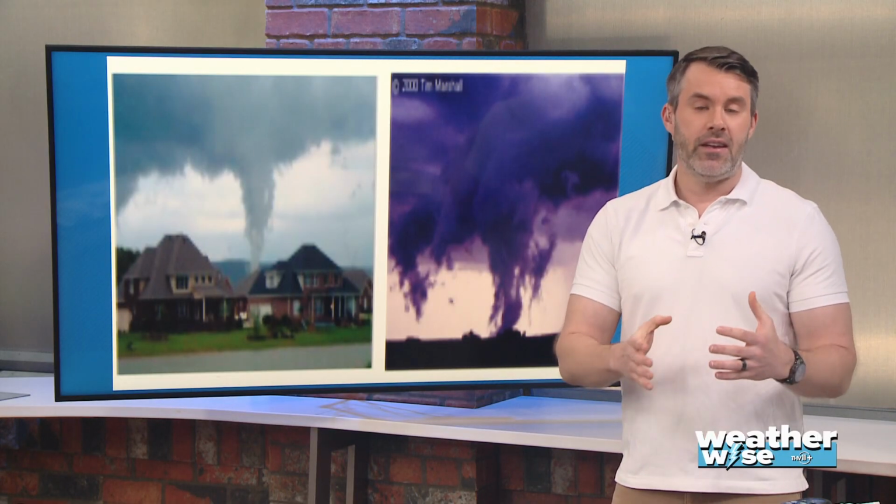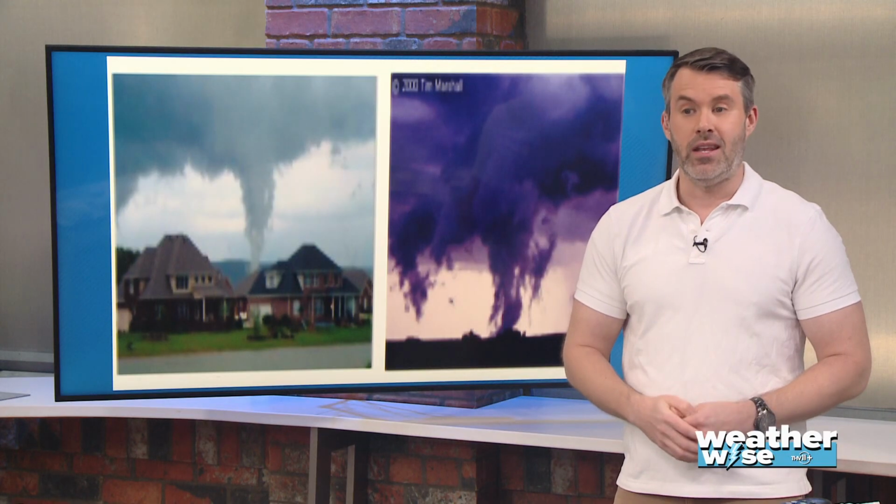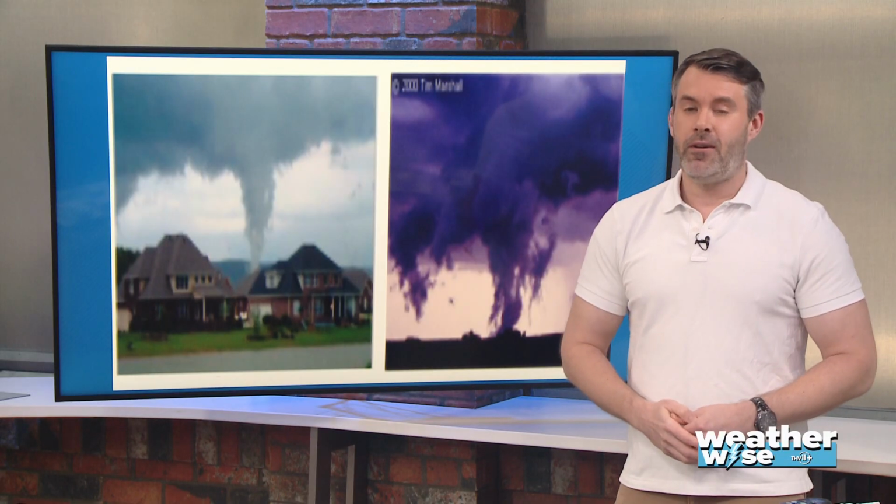So hopefully things will quiet down because we've already had a nasty round of tornadoes in northeast Arkansas, and we don't need any more.